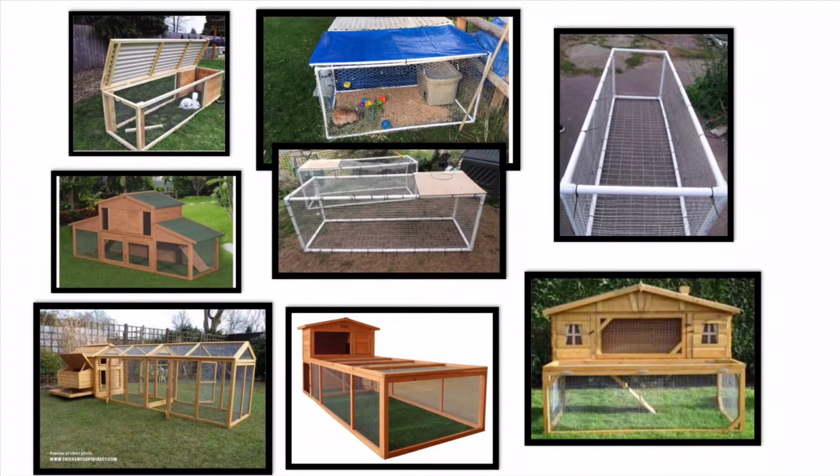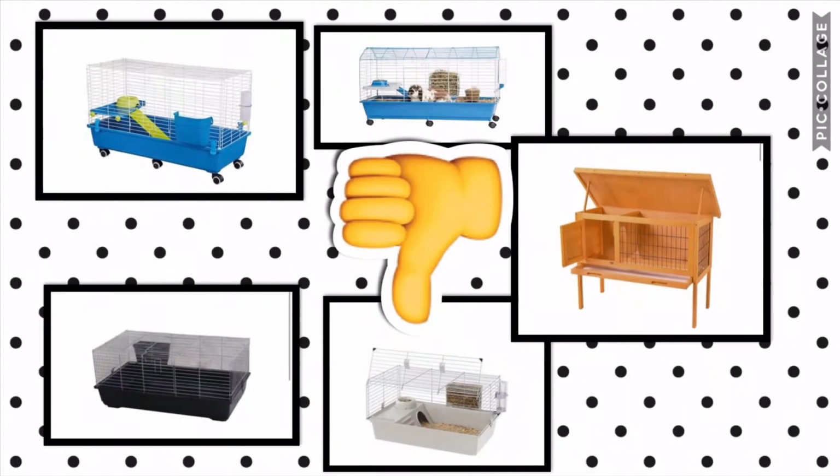Now for outdoor cages, PVC pipe runs are very good. Wood ones don't last as long in my opinion, and usually bugs will tend to infest them sooner than the PVC pipe ones, but there is a large variety of outdoor runs for rabbits. Most of the cages in the pet stores are way too small, so I would suggest that you avoid that and avoid any small or tight-spaced hutches, because that is going to be really bad for your rabbit's health in general, because rabbits need to stay moving to keep their gut moving. So I would suggest that you avoid any smaller sized pet store cages and rabbit hutches that are too small.